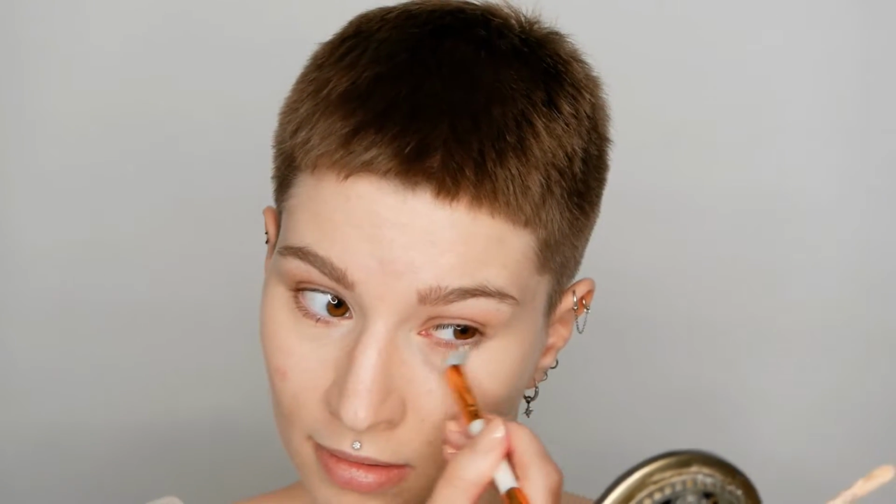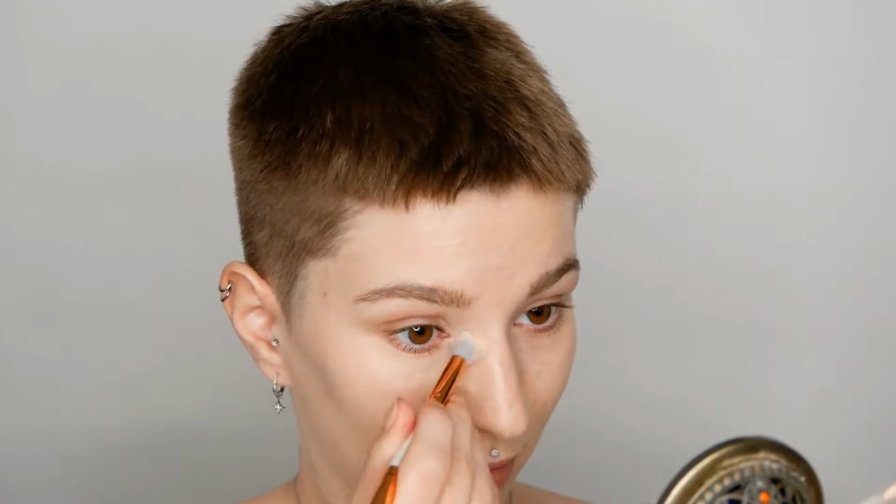And when it comes to the under eye area, you either can stick with the same skin tone concealer, or if you want to make sure that it's going to brighten the under eye area a bit, you can also choose a lighter one. And then either use a brush or your fingers to blend the concealer into the skin.